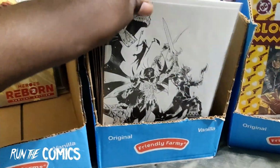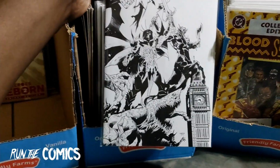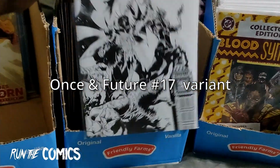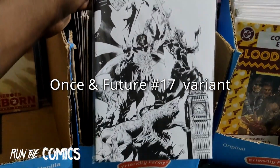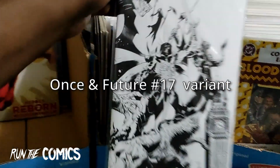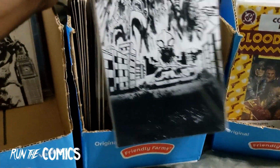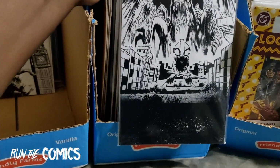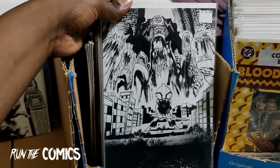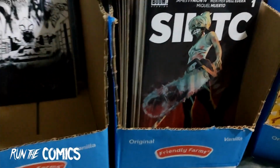I picked these up, and I'm starting to like these black and white ones. This is for Once & Future. I think this may be number 14. I can't remember the number right off the top of my head. But this is for Once & Future on one of the recent covers, a black and white sketch variant. This is for Ultra Mega. I believe this is number 2 or 3, black and white sketch variant. Really dope. Got these from eBay.